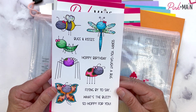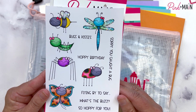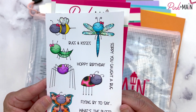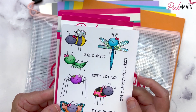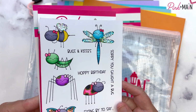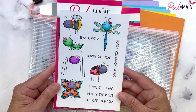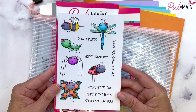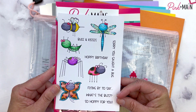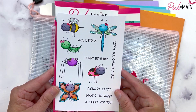This month, the stamp of the month is called The Buzz, and we've got some of the most adorable little bugs here. I've added our Stardust chunky glitter to some of their wings, and I love that sparkle and shine that it has. So along with the bugs, we've got some adorable sentiments to go with it. Flying by to say, what's the buzz? So happy for you. Sorry you caught a bug. Happy birthday, bugs and kisses.